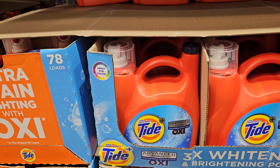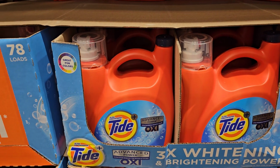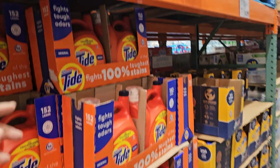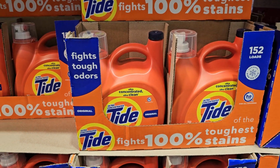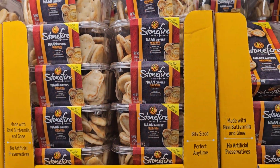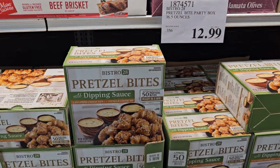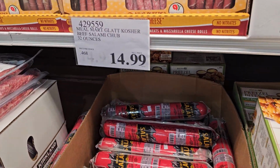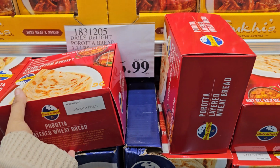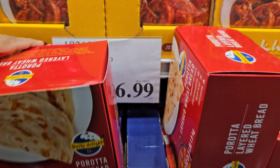We have Tide Advance. I feel like these are getting smaller though. 78 loads. It was 20, but 78 is different. It used to be like over here. This is 152 loads for 25. $9.89 spinach parmesan dip. Okay, and then look, you had a little naan right here for $6.79. I swear this has gone up in price. I have never bought this here, but I swear it was like 11. What is this one? Kosher beef salami chub, 32 ounce, 15. Okay, we have bread, $7. Layered wheat bread, product of India, for $7.